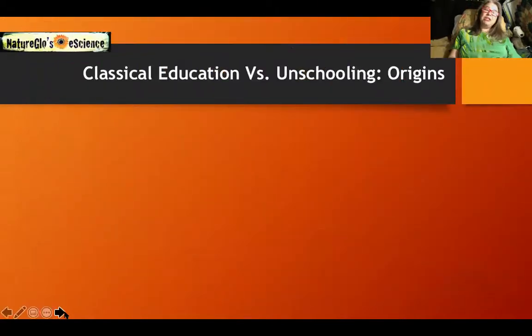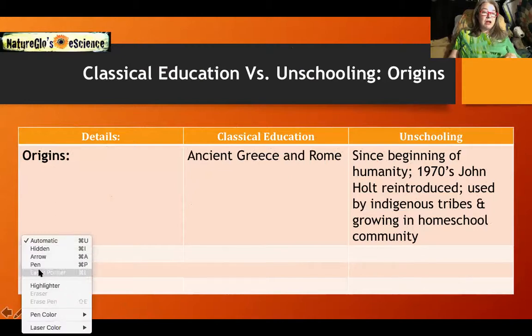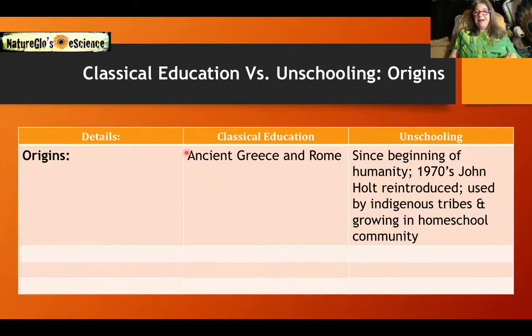All right, so classical education versus unschooling. Let's talk about the origins. Starting with classical education, yes, it began in ancient Greece and Rome, so it's pretty ancient. Unschooling is actually older than classical education, believe it or not. Humans have been using it since the beginning of humanity. But in the 1970s, John Holt reintroduced this ancient methodology that indigenous tribes still use today, and it's growing in the homeschool community.